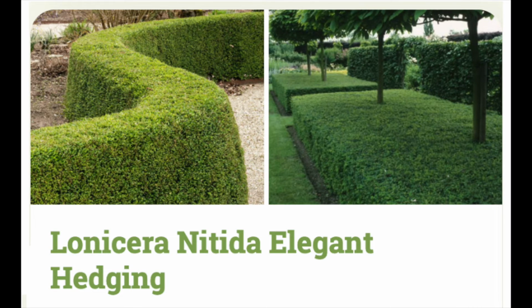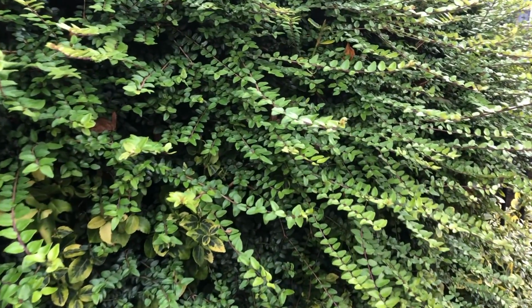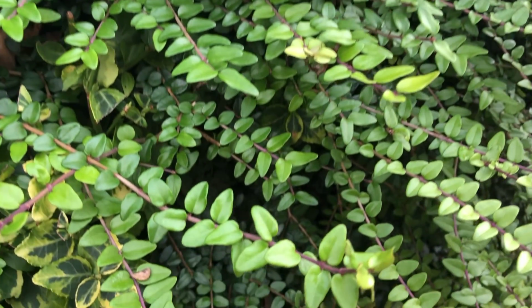So Lonicera nitida, it's nice looking and it's easy to grow. I see this around quite a bit and I find the leaf arrangement strangely pleasing. So I have included this one. It's a honeysuckle, but it's not your typical honeysuckle. Like, it doesn't ramble. And this one is actually dense and easy to topiarize. Not that you particularly have to topiarize, but what I mean is it's going to give you a nice looking hedge.